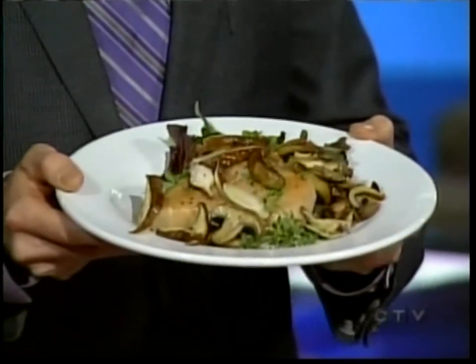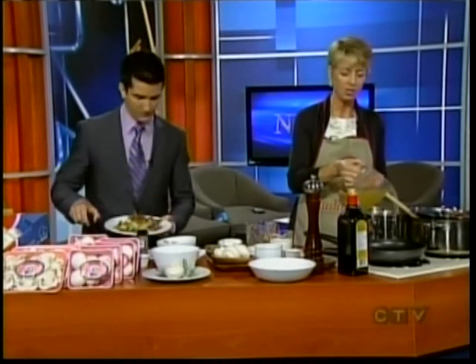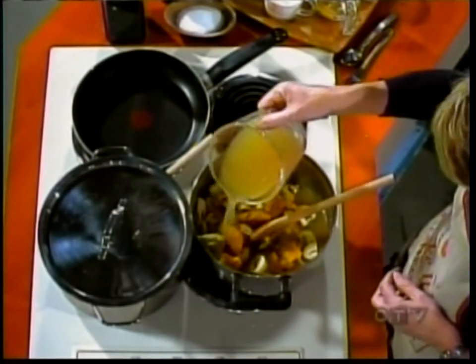Okay, so first we're just looking at the reveal here of the shiitake. And what's the other type of mushroom? The cremini, so the brown mushrooms. And as you can see, it just adds something. The chicken breast was so boring without it. Now it looks delicious and it tastes delicious.